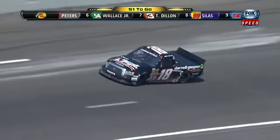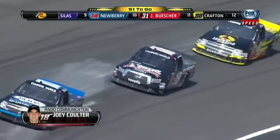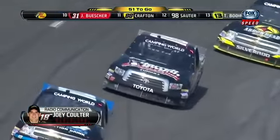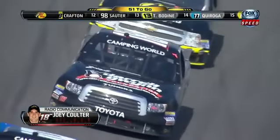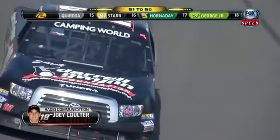Hey, Joey Coulter, Phil Parsons up in the speed booth. You got a copy? I got you loud and clear. So you guys had a great strategy. Harold brought you in that caution before this one and did your work. Now all you had to do was come in and get a little bit of a splash, and you've got the lead. Can you hold on to it?